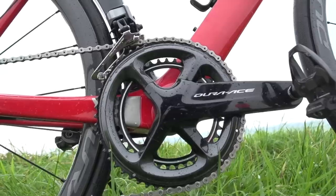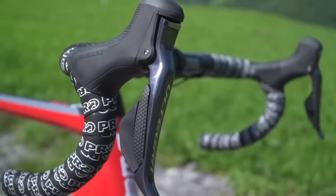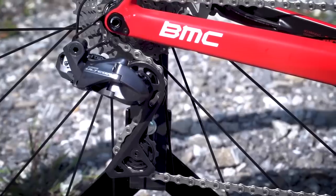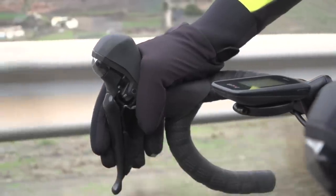Right, groupset then. What are we saying? Di2 or mechanical? Di2 is super reliable and pretty rugged in my experience, but you can't charge flat Di2 batteries in the middle of nowhere. Good point. So, mechanical. Yeah, I think Ultegra. Ultegra mechanical for me as well, I reckon. But with hydro disc brakes.